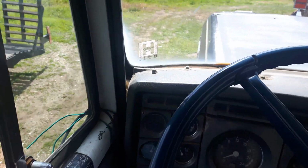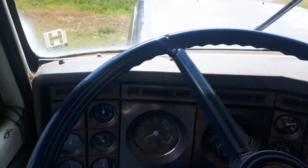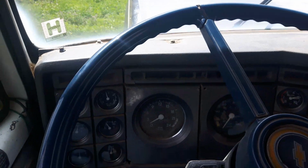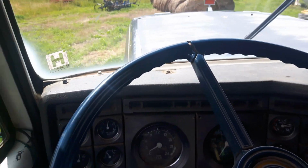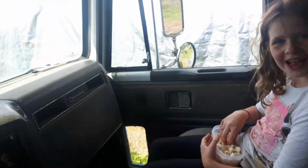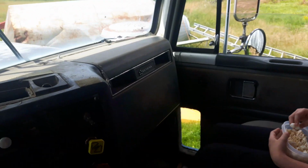Well, we'll take her out there and dump it, and then I'll get a tamper, or take the skid steer back out and level it out. But it's about a half a mile out there, so it's a little bit long trip back and forth with the skid steer. So got my co-pilot. She's all excited. We're going for a drive.